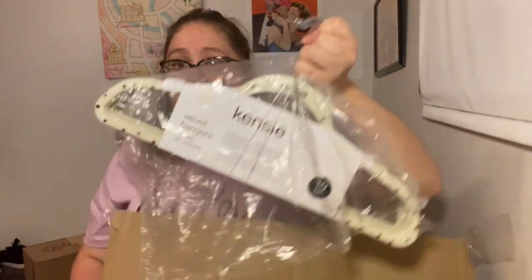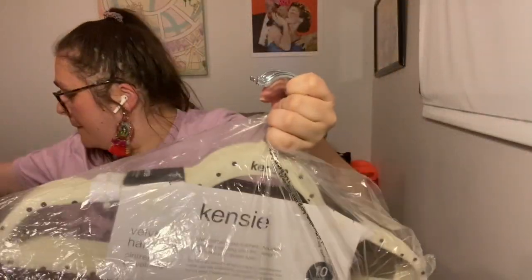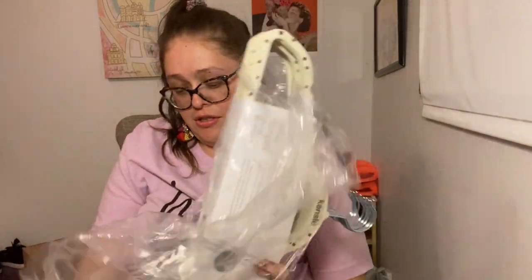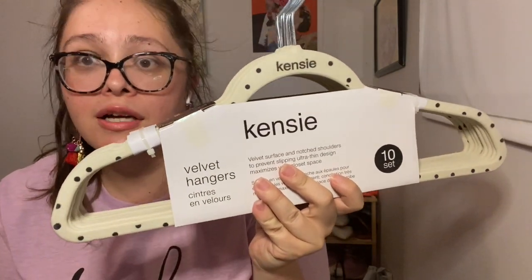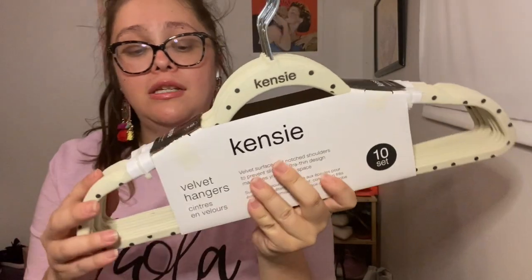I love this shirt. I saw these and I had to have them because I'm redoing my closet. Okay, so this is one of three sets. Look at these hangers, guys. These are for my dresses and skirts and jumpsuits. You know, I've been getting into those. Okay. They're white with black polka dots. And I have three of these.